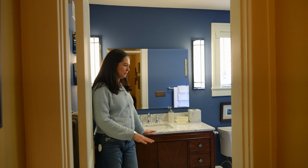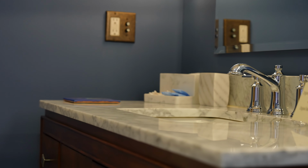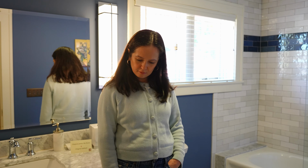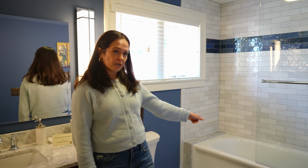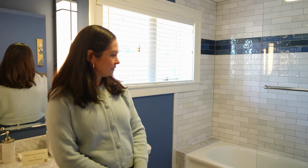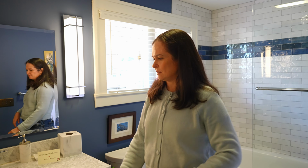I love this. It's completely different style than the primary. So lighter countertop, different stone, and it says original penny tile floors. Wow. So these are the kind of tile floors that will be timeless. Over 100 years later, they are popular and these guys are still here. Original tub. Check this out. Original tub, people. I'm sure the fixtures and plumbing are not original, but the tub is very nice and it's a good size.